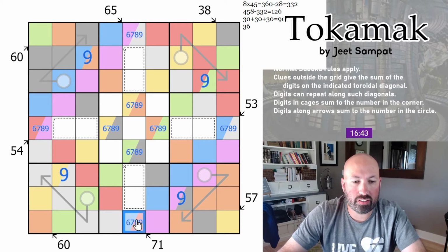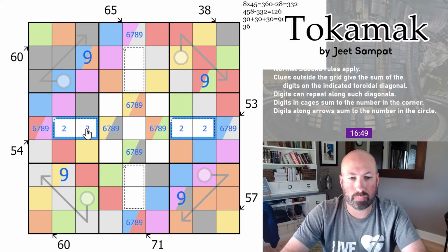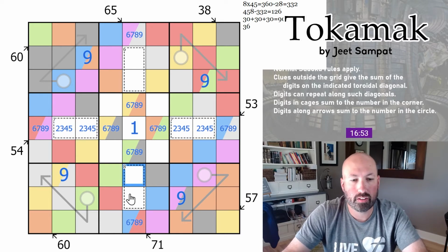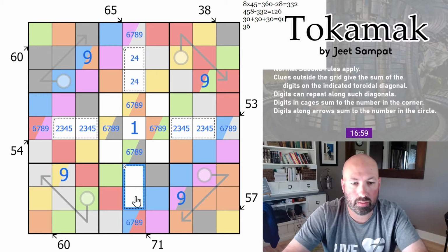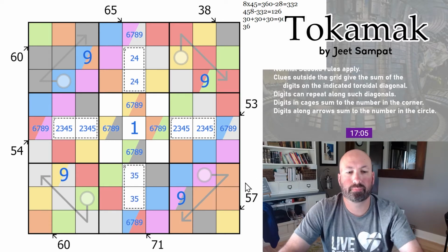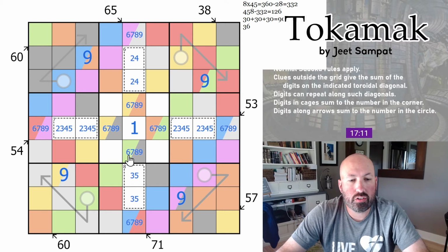Right, now we have 6, 7, 8, 9 quadruple on both of these. Right, so the 7s can't be 1, 6. One of them has to be 2, 5, one has to be 3, 4, which gives us a 1 in the middle. And so that means this has to be 2, 4. It can't be 1, 5 anymore. And this can't be 1, 7 or 2, 6. It has to be 3, 5. Interesting.